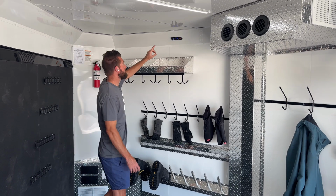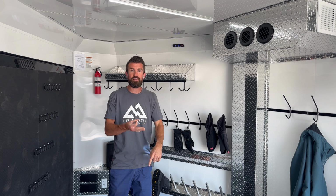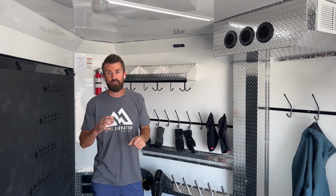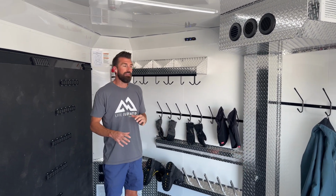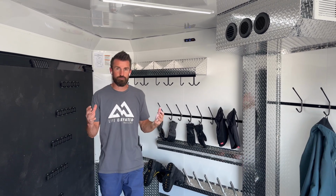Above this, you've got a bunch of USB charging. So if you've got radios, heated goggles, heated gloves, on and on and on. Some of the avalanche transceivers are now rechargeable as well. Charge all that stuff in the trailer, know it's here, know it's charged, know it's dry, know it's ready to go. And that's why the Trails West RPMs are so awesome, because they do all of that.